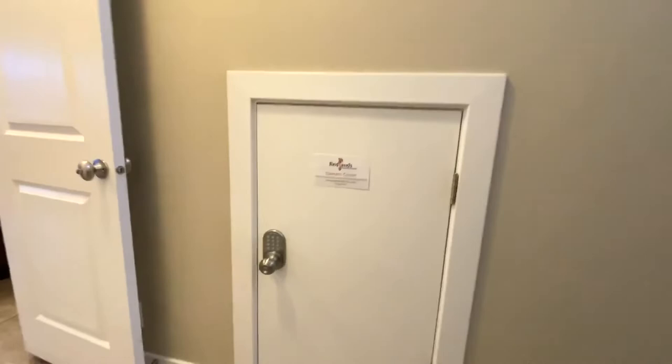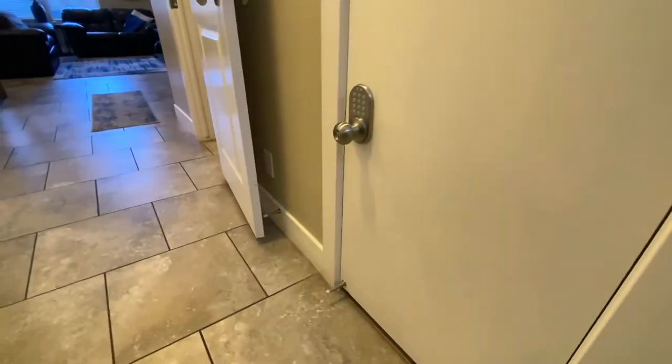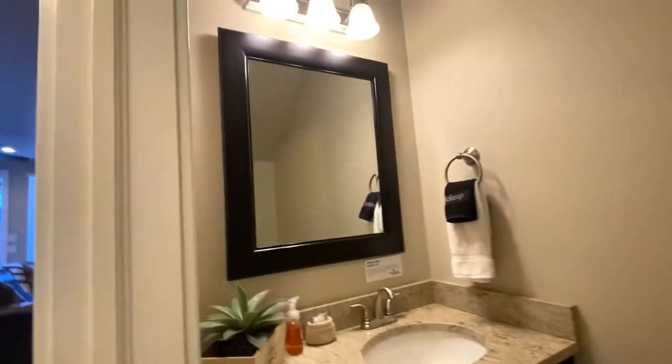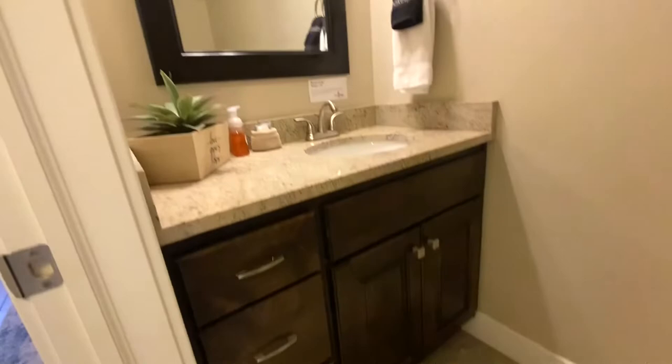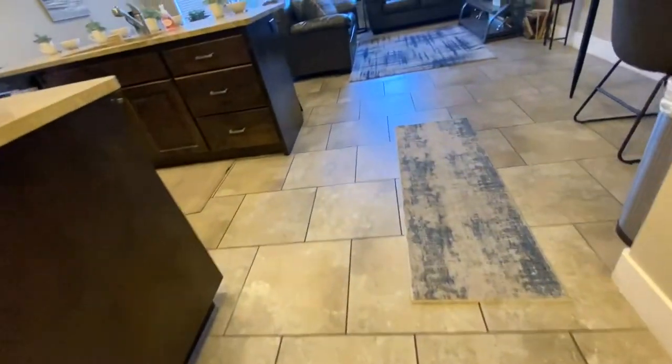No bathroom would be complete without one, at least for me. We've got the understair storage here, and this is the owner's suite, so you can store all of your own personal things there. You've got a stackable washer and dryer. You have a coat closet. Across from that, you have a half bath. Again, the same countertops and cabinets throughout, with nice 20-inch porcelain tile.